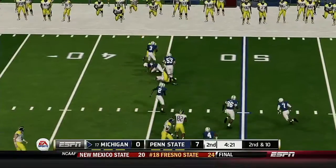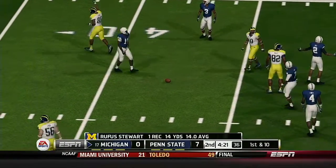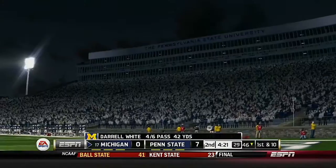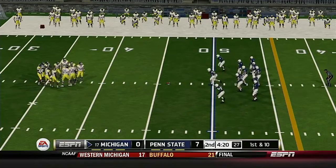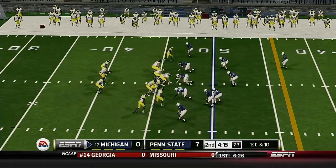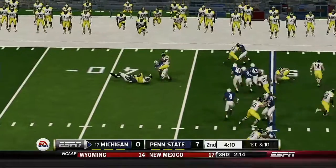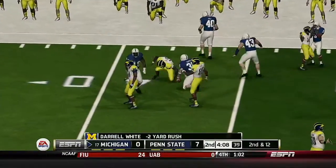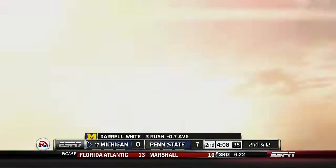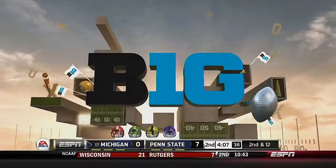Got a man, watch out here. Good pitch and catch there on second down. Yep, it was good enough to get him a first down. That's just a nice play. The offense knows that the linebackers are cheating up a little bit on the run. If they can get some protection, they might want to open up a little bit of space for some passes underneath.